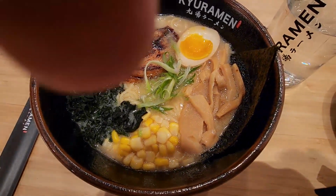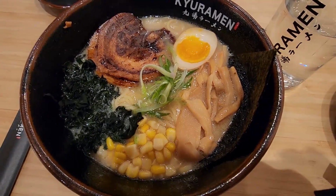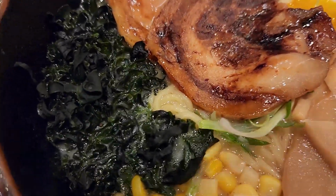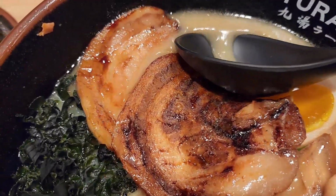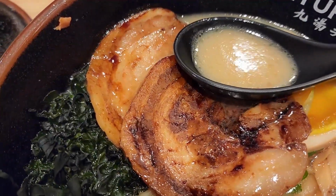But somehow, interesting that we ordered appetizers. The appetizer is not here first, and we start with the ramen. So it's kind of like okay. Pork is like 2 thin slices right here, and the broth feels like very rich. But again, I'm expecting the appetizer to come in first before the main course.